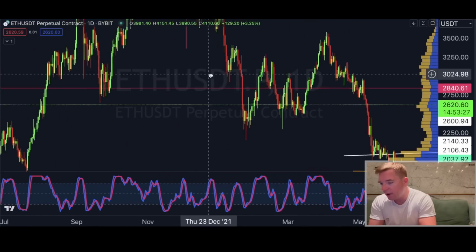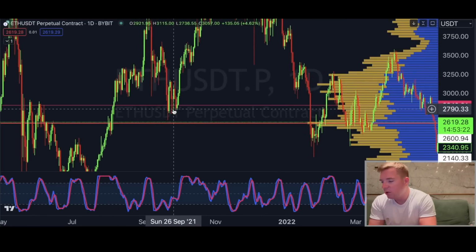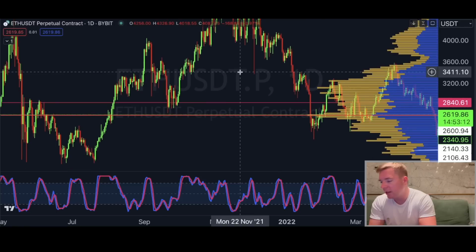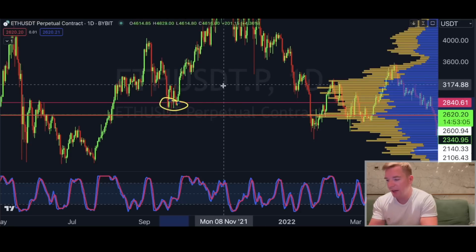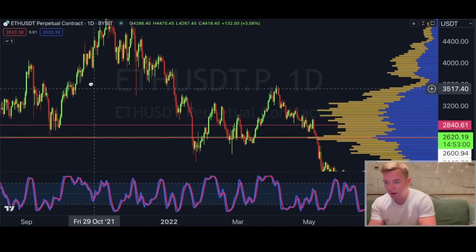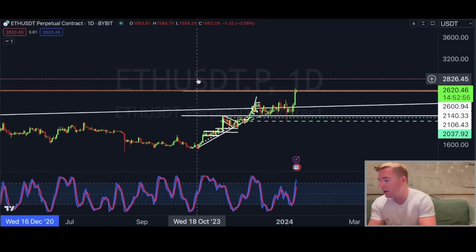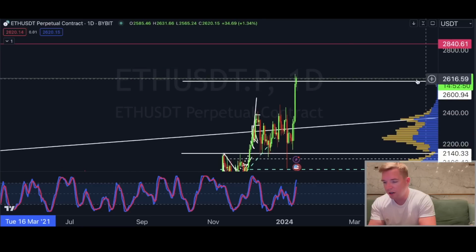Look at this here in the past. Every time Ethereum got rejected from the $3,000 area, we came back down into that price vicinity of $2,800 and bounced back up. And also the whole bull run into the all-time high came from that level here. So you see, from there this whole run to over $4,000 came. So if we are able to flip that level, Ethereum will run past $3,000 really, really quickly in the short term. So that is the next major resistance that Ethereum is facing if we continue to push into higher price levels.